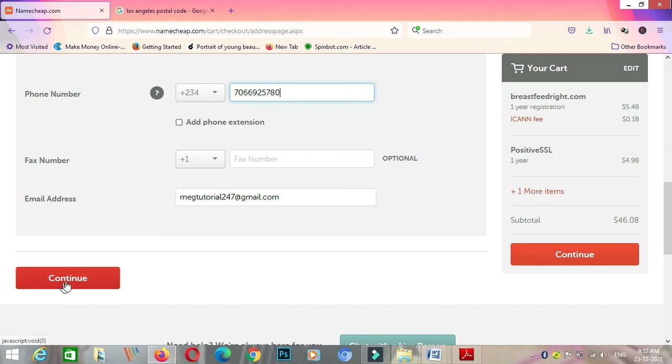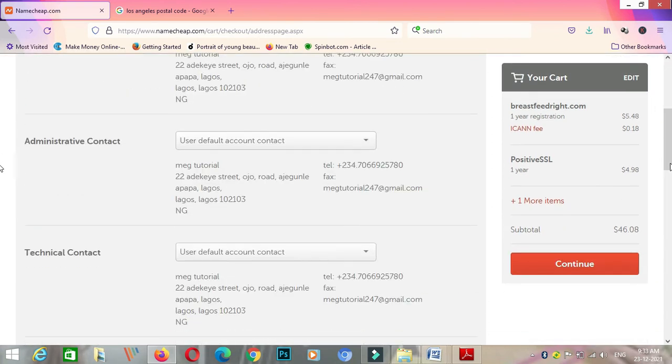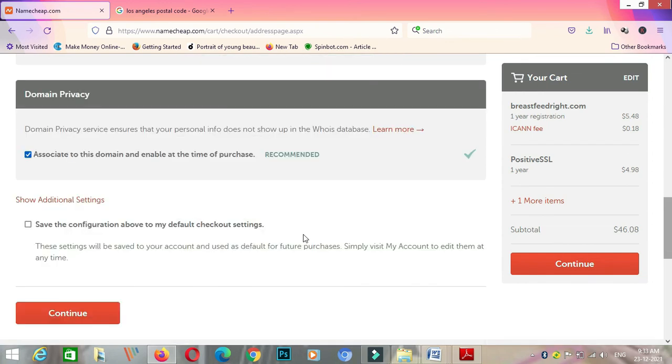So that's pretty much it. Then you click on continue. After filling the necessary information, you click on continue. Okay, so you can see right here, we are being presented with all of the information you've inserted so far.